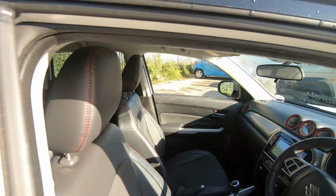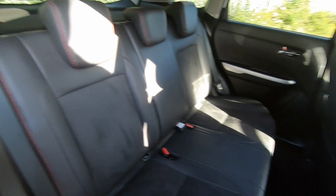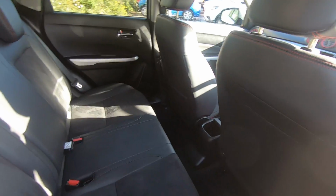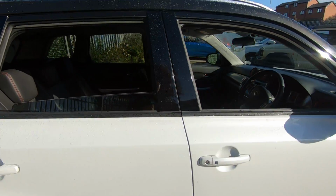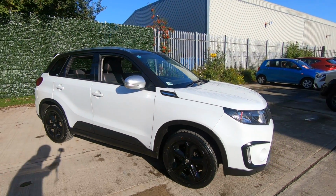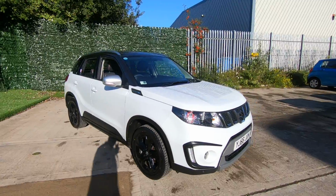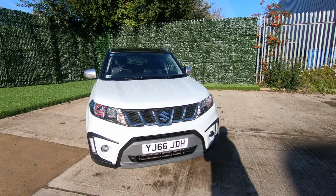The rear of the vehicle, again, leather and suede. It's in excellent condition. You've got good leg room for rear passengers. As well as all this, the Vitara S also has advanced safety features. So it's 5-star NCAP safety rated, and has got the dual brake radar sensors.